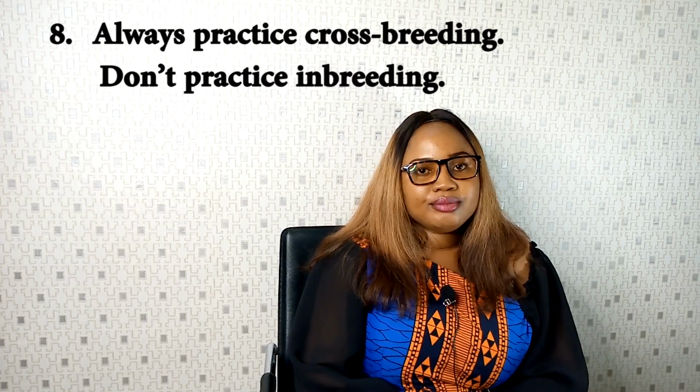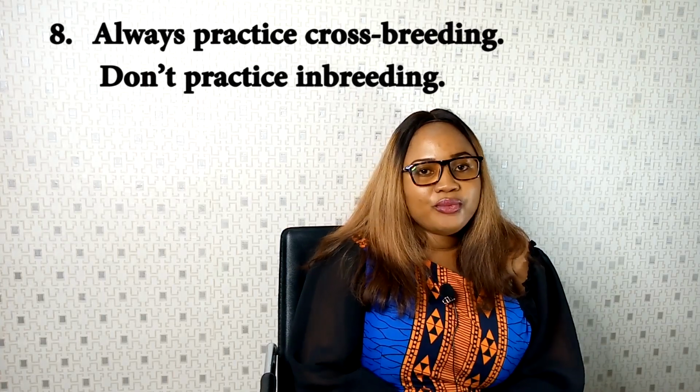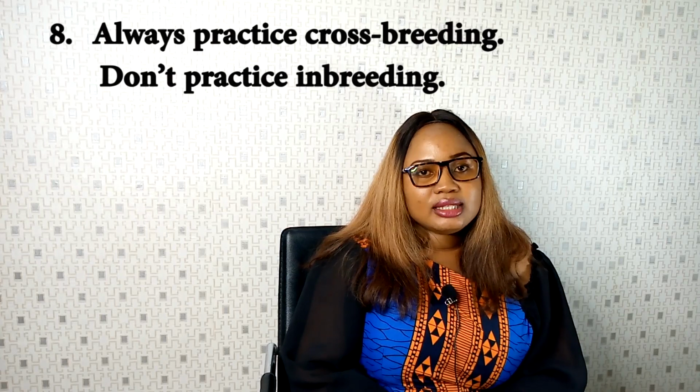The 8th parameter is always practice crossbreeding and never practice inbreeding. Inbreeding has a negative effect. It might not have an effect if you do it once, like in the first generation. Inbreeding is crossing litters or piglets of the same mother or close relation. If you are starting as a pig farmer, source your female pigs from one farm and your male pigs from another farm. Or if you are already a pig farmer, always produce your female pigs in your farm and source male pigs from other farms.